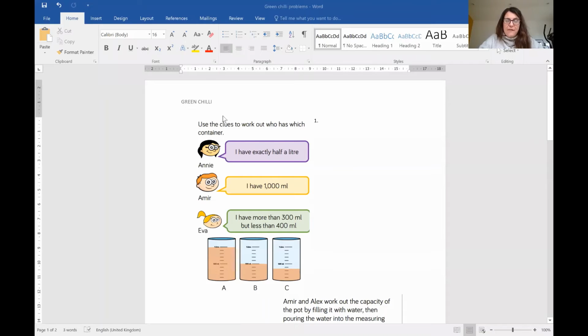Okay, and straight away in the first problem, they use the word clues. So they want you to work out which of the three children matches which of the three containers. So you have to read all their information. The little girl Annie says, I have exactly half a litre. Amir says, I have 1,000 millilitres. And Eva says, I have more than 300 millilitres, but less than 400 millilitres.